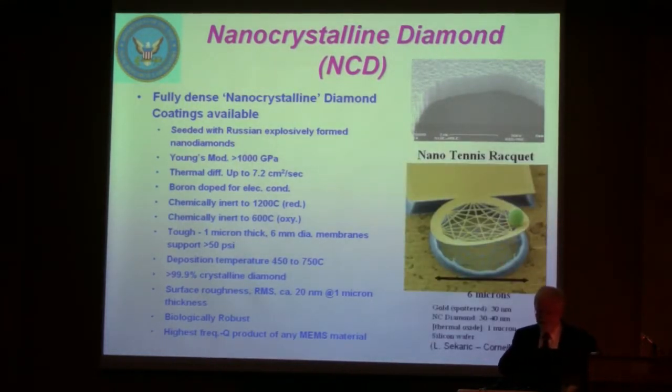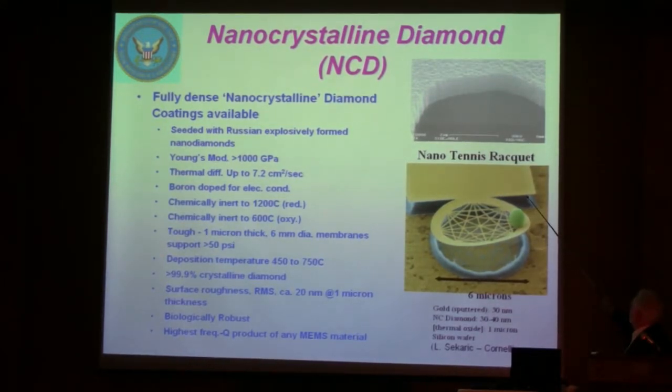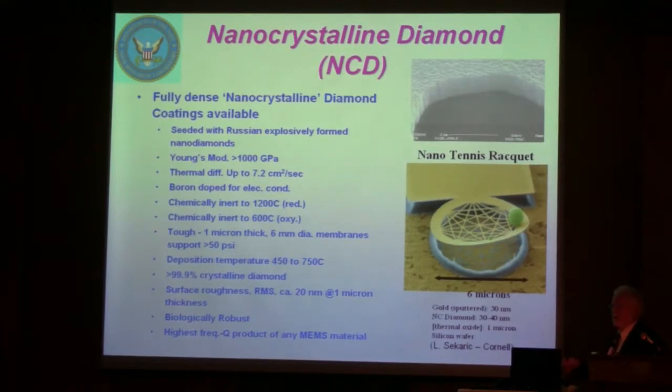This is probably my favorite picture of our nanocrystalline diamond. This is what I call our nanotennis diamond. It's done in collaboration with Lydia's Harvard graduate student at Cornell. It took a silicon wafer. The silicon wafer had a thermal oxide layer on it. Onto that thermal oxide, you deposited 30 nanometers, 300 angstroms, of a nanocrystalline material. Then we used electron beam lithography to pattern this to create this little panel, which is a processor, basically.